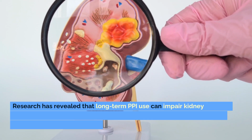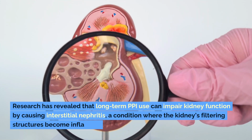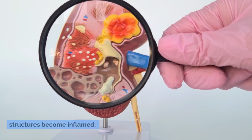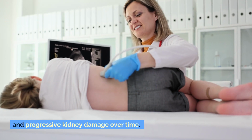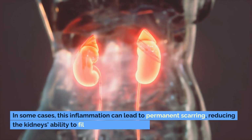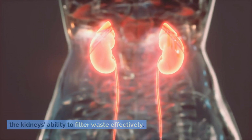Research has revealed that long-term PPI use can impair kidney function by causing interstitial nephritis, a condition where the kidney's filtering structures become inflamed. This condition may occur without noticeable symptoms, leading to silent and progressive kidney damage over time. In some cases, this inflammation can lead to permanent scarring, reducing the kidney's ability to filter waste effectively.